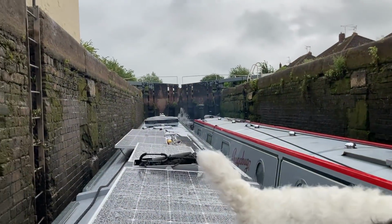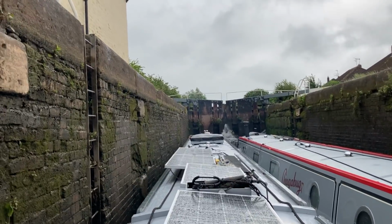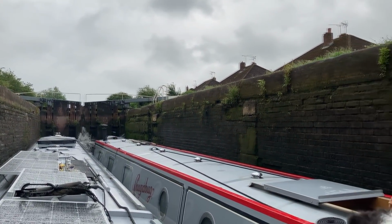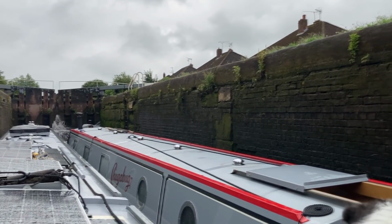Next lock, last but one lock today. This one is Greenfield Lock. I was calling the last one Greenfield Lock for some reason, but this is actually Greenfield Lock.